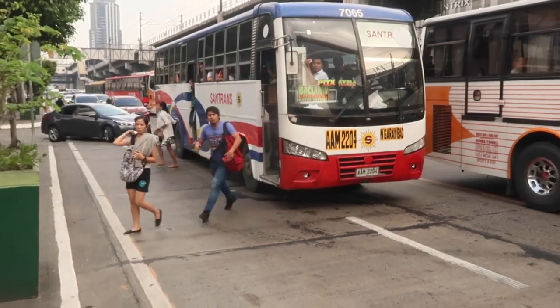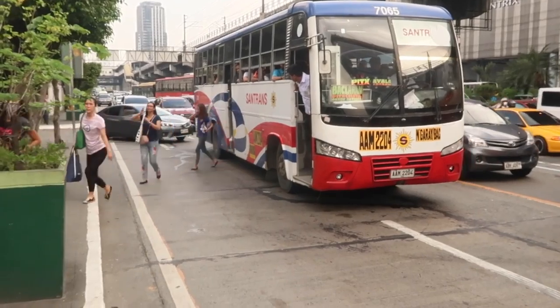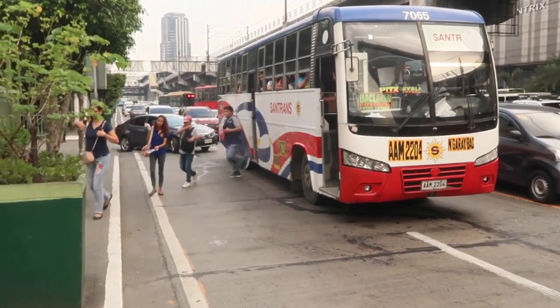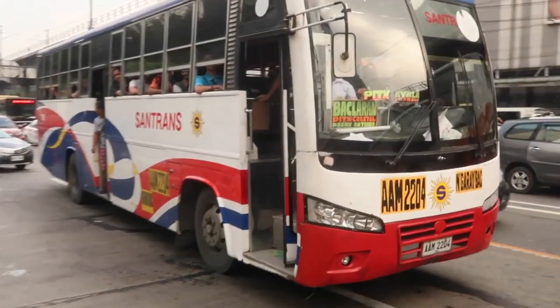Look at this one, not even using this lane. He's just stopped in a second lane, blocking both active lanes. SEA Games delegates are still waiting for another convoy to come through, and then they'll say, hey, there's too much traffic on EDSA. Why is there traffic? Because of people like this.